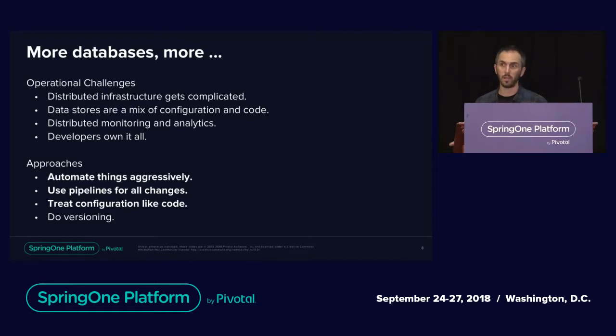Geode in particular and other systems like it tend to be a mix of configuration and code. You can deploy real Java code to it. You can update configurations. All of these things have different nuance to how you do them. As the system grows, and it will, these scale very well horizontally, monitoring and analytics become an interesting challenge.